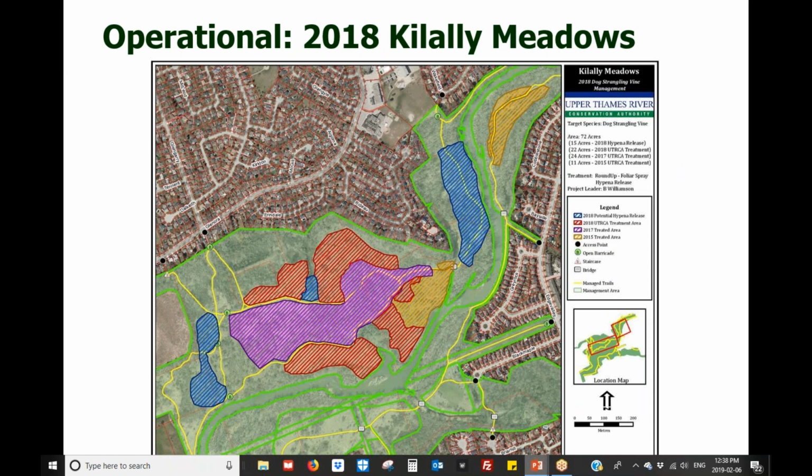So we've been working on various research aspects of this project for a few years now, but now it's time for us to start thinking more operationally. So what we did last year was a couple of test operational releases. One of our test cases was Kilally Meadows in the City of London.